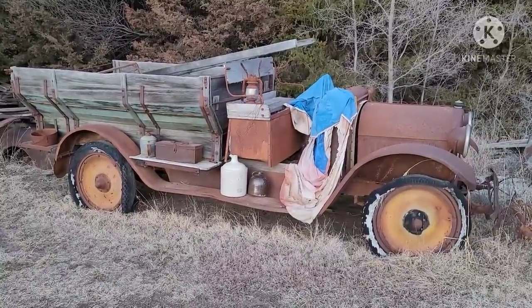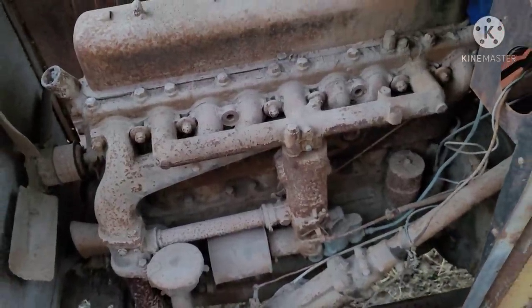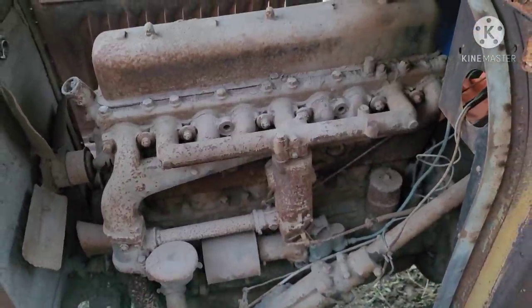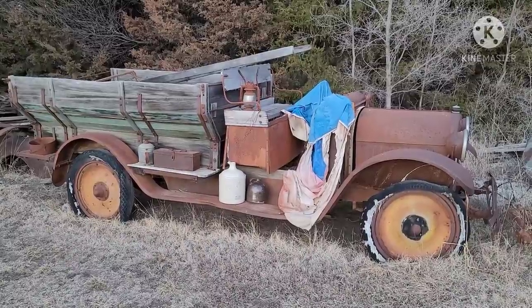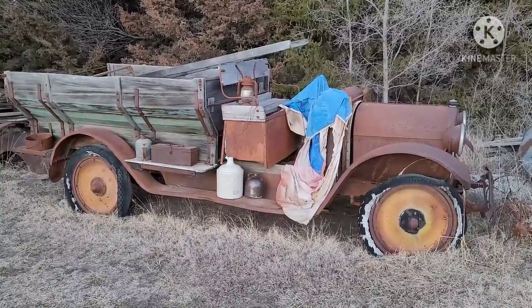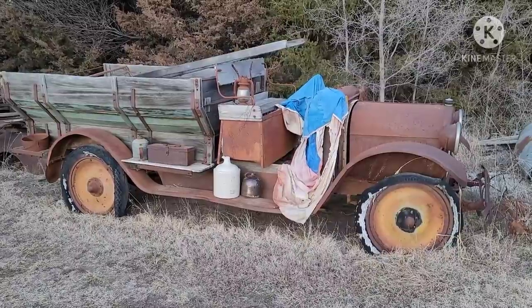So this one has a Buick engine in it, which I don't know really too much about as far as the year or the condition. So haven't really pursued much mechanically on it.